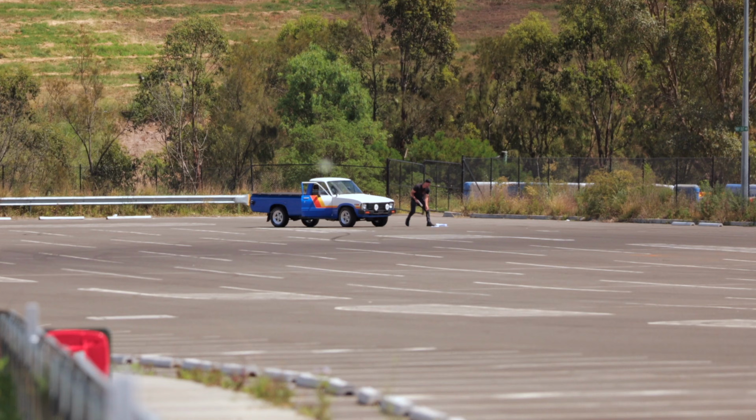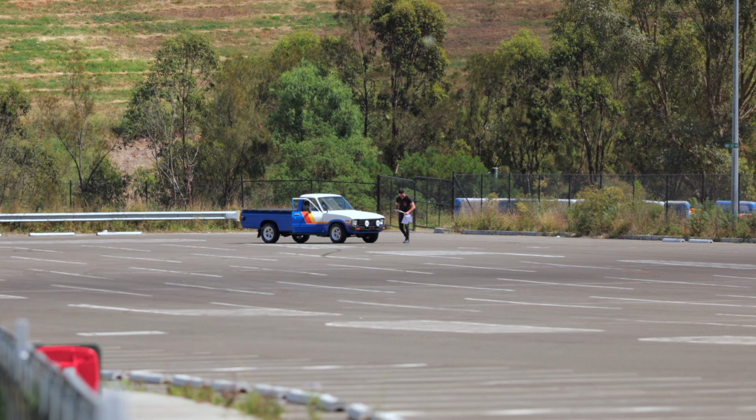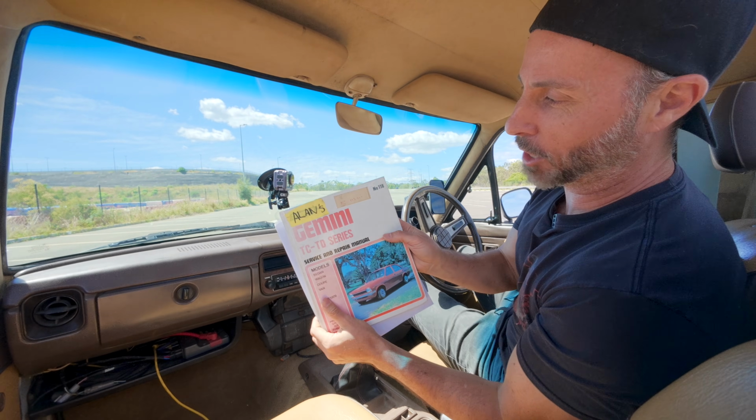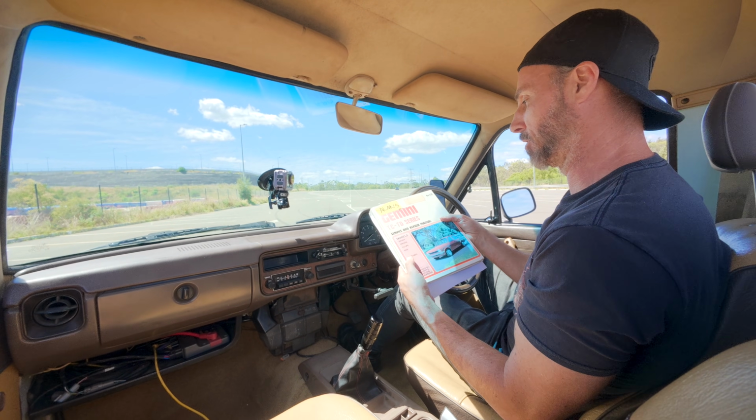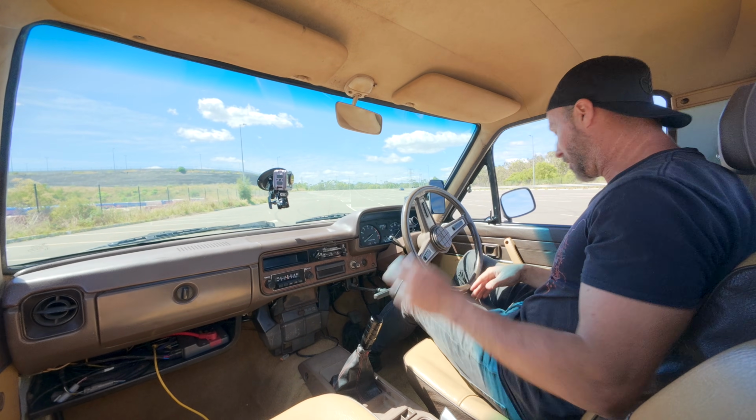I've just found something on the ground out here. I have no idea what it is. I have no idea why that is out there lying on the ground. Being that it's a Gemini service and repair manual, that is probably Marty's.